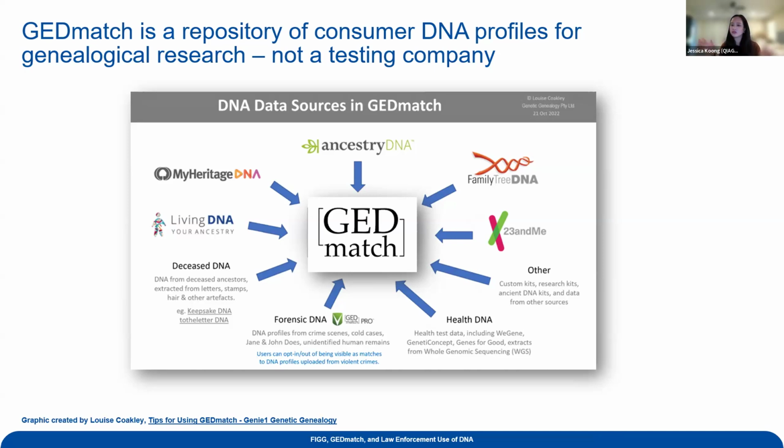Right? You're not going to find the connection between an Ancestry test and a 23andMe test unless both of you do the manual work to upload your profile into GenMatch. GenMatch is a cross-brand, cross-company repository of test results, whose purpose is for people to find genealogical connections and family members.